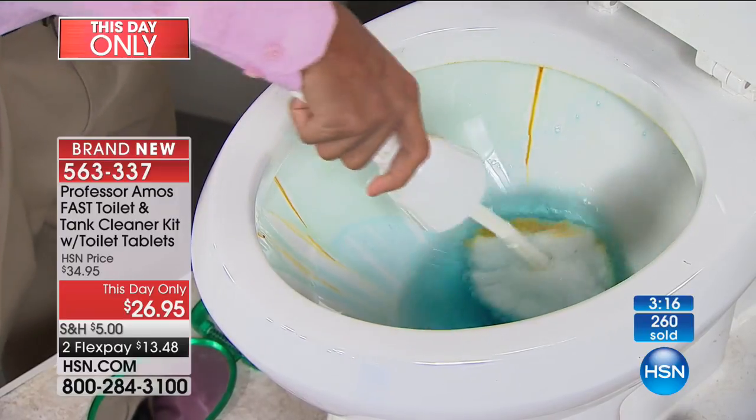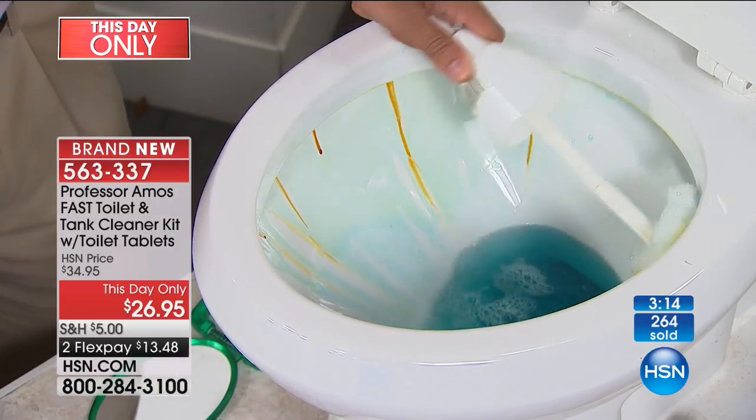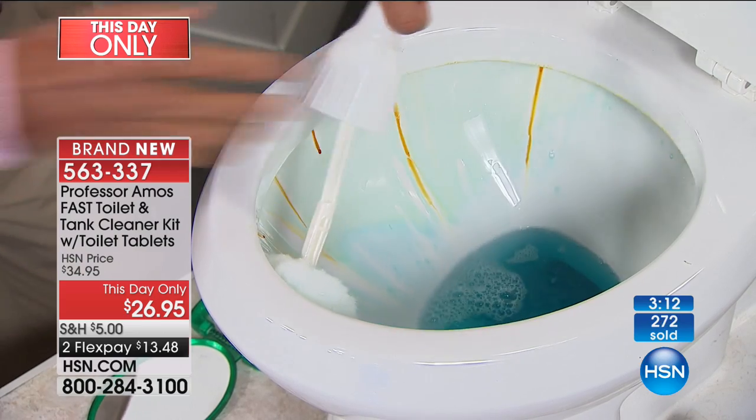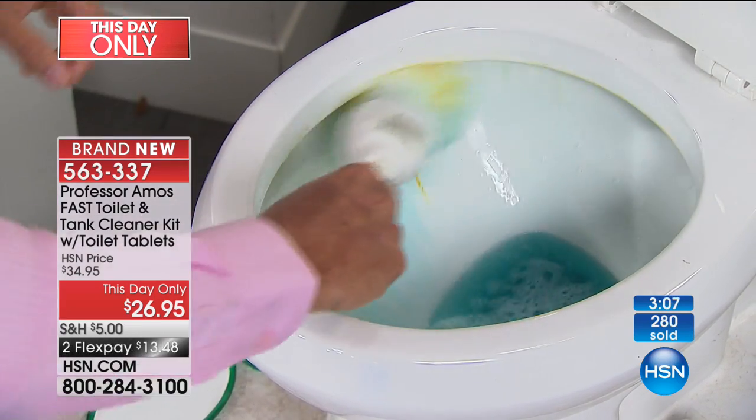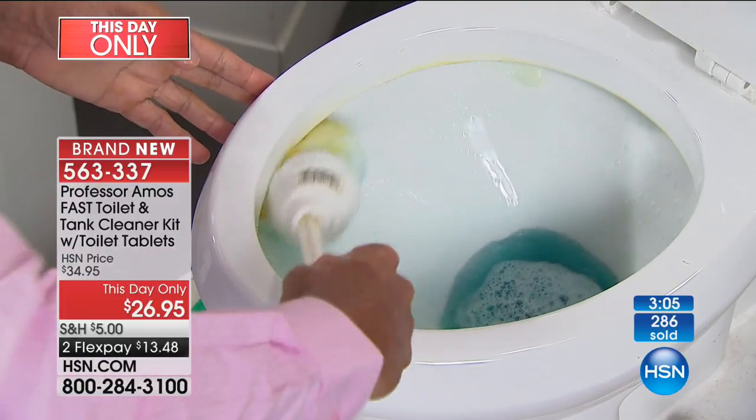Now go ahead and work that brush right over all the hard water under there and the rust under there and the maybe mold or mildew under there. You gotta get all that broke down. So go ahead and use your brush, work that down, and then I'm gonna do a flush.